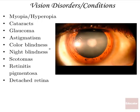Color blindness. It's more common in males. And if you've taken biology, you might remember that because of the sex chromosomes, that's one of the ways that red-green color blindness affects males more. Males have one X chromosome rather than two X chromosomes like a female does. And that can affect how the genotypes are inherited and being a carrier versus expressing it, etc. So color blindness, especially red-green color blindness, much more common in males.